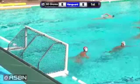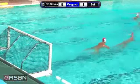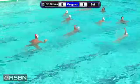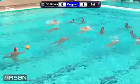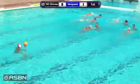Quinton Osborne is a difference maker for this Vanguard squad. I was going to mention that Shores is going to have to key off of him. He is just an absolute man-child down at the post. And if they can't double down on him and challenge from the outside, Shores is going to have a long afternoon.